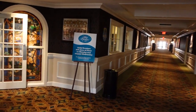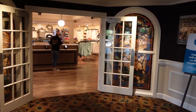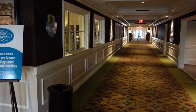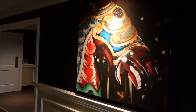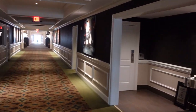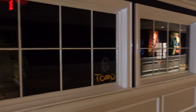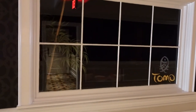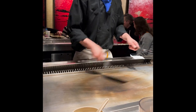And to your immediate left is the gift shop. We'll check that out here in a second. They got a lot of nice theme park art as soon as you walk in. Bathrooms to your right. So it's not open right now, like hour-wise, but we ate here last night at Tomo for dinner. This is their on-site hibachi.